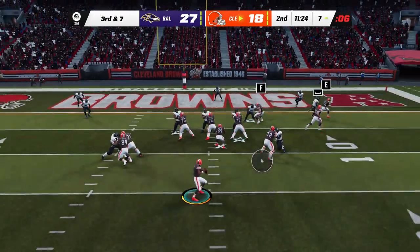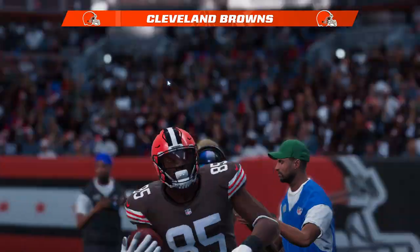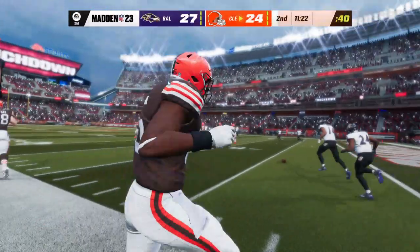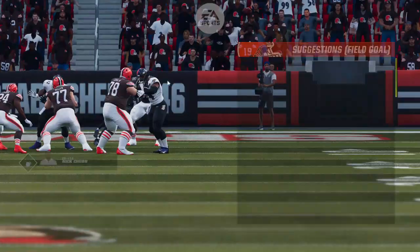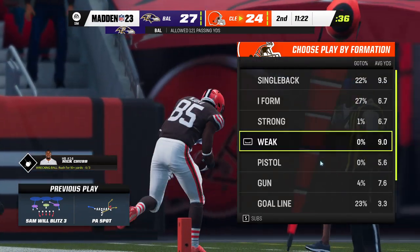Faking the give, now Watson. And Njoku pulls this one in. He's got it for a Cleveland touchdown. A 7-yard touchdown grab. And the Browns have got it back to within a score. No surprise there, 3rd and goal.